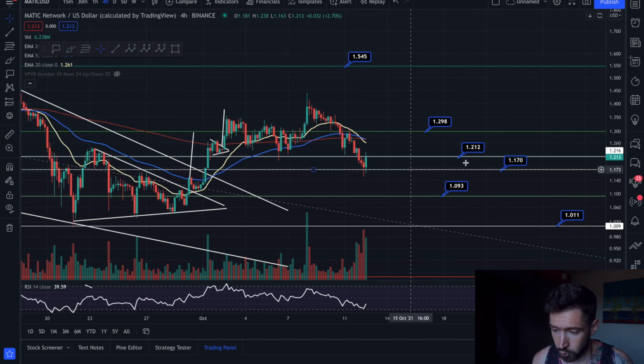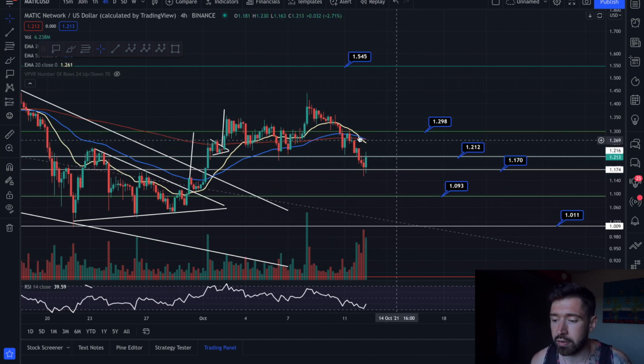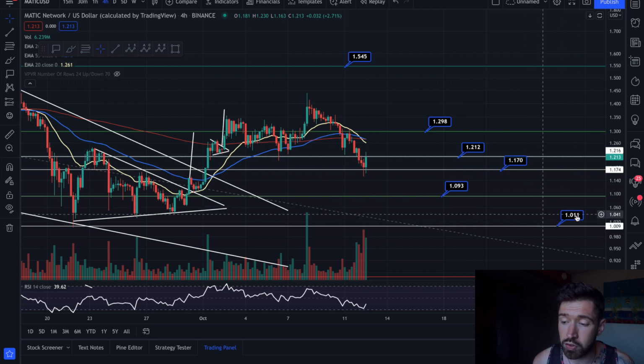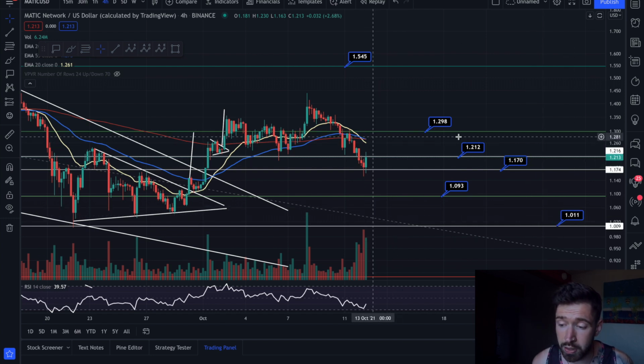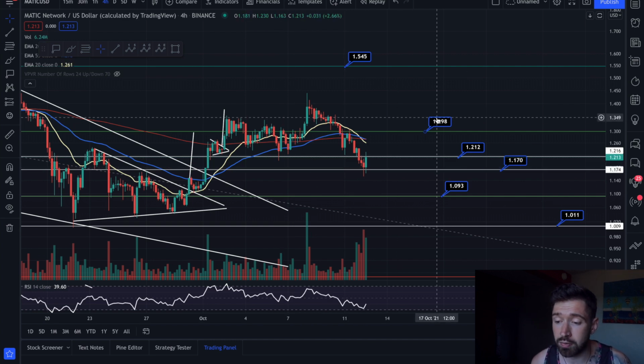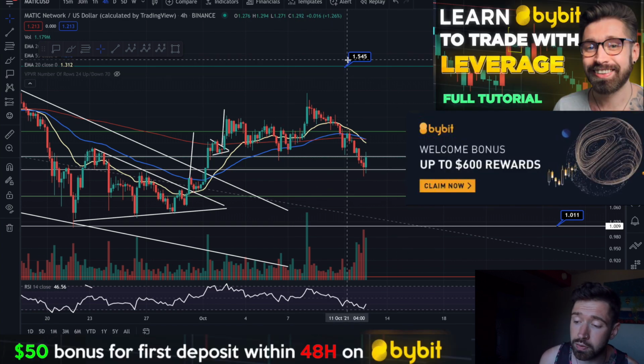All right, guys. So we need to get back above $1.21 here and back above the EMAs. If we do get rejected, do target $1.09 as your next level of support, and that strong level of support down at $1. We have had the bearish cross, guys. So the bulls would really have to step up here to get us back above $1.29 and head up to $1.54 for Matic. All right, guys, that's it for this one.